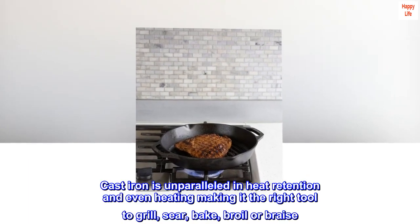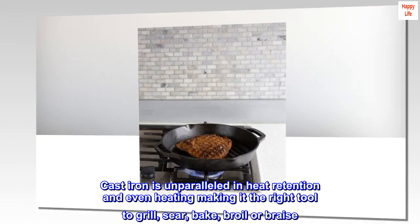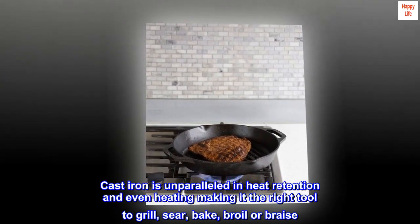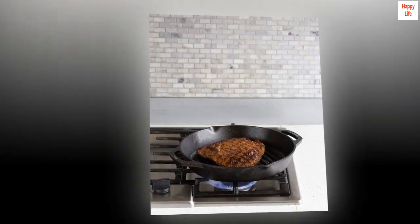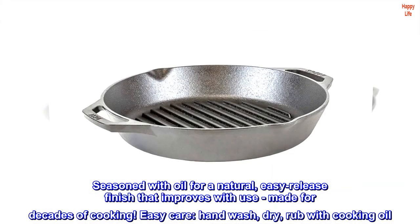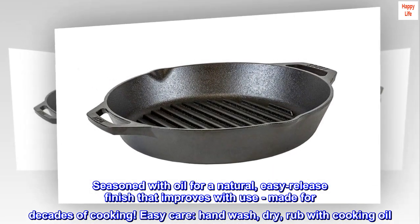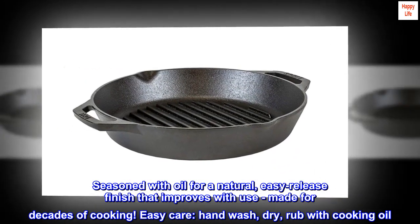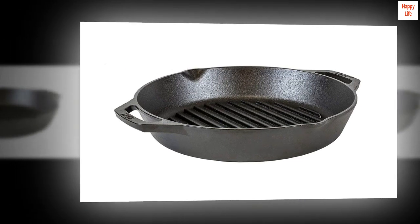Cast iron is unparalleled in heat retention and even heating, making it the right tool to grill, sear, bake, broil or braise. Seasoned with oil for a natural, easy-release finish that improves with use, made for decades of cooking. Easy care. Hand wash, dry, rub with cooking oil. Made in USA.